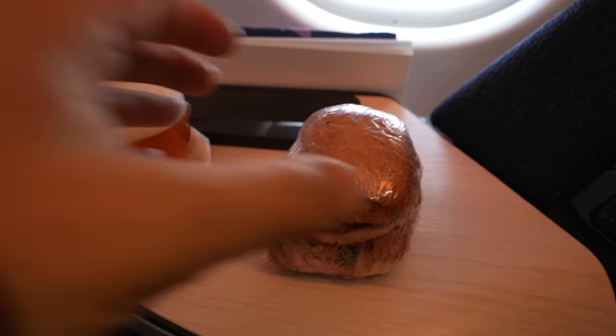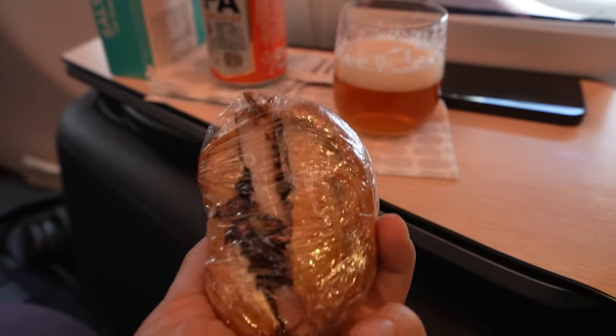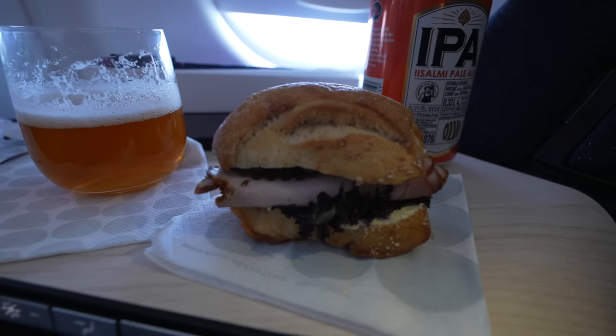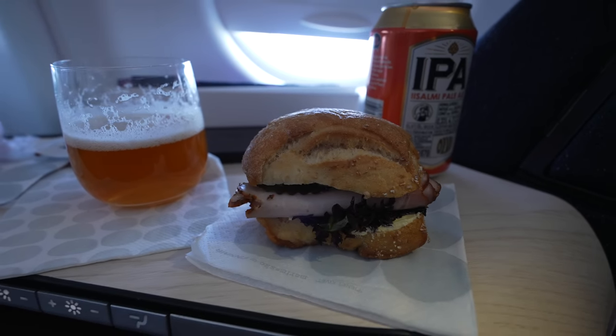I'm also very pleased to find they've added mid-flight snacks in the form of little sandwiches. That's a great addition. So I spent a couple hours just kind of hanging out in the seat now, watching a movie.